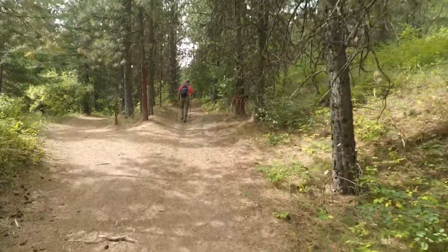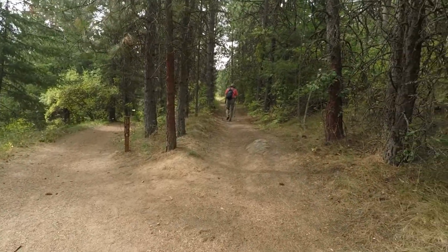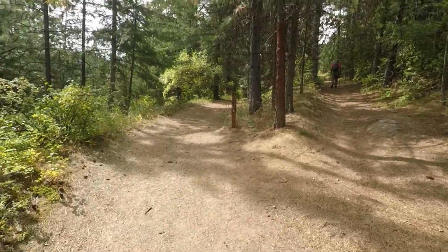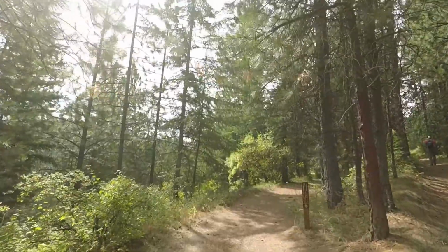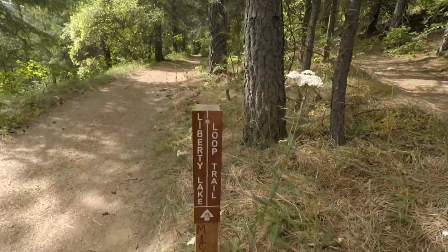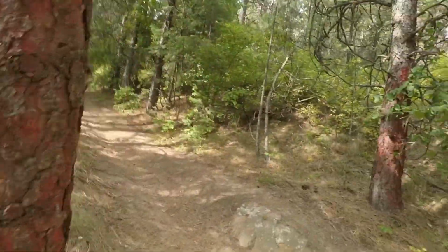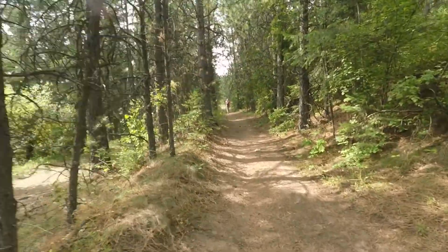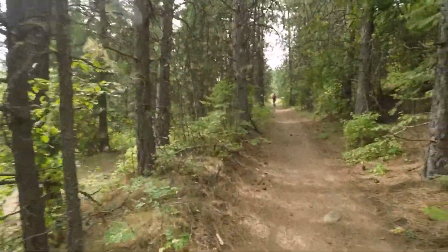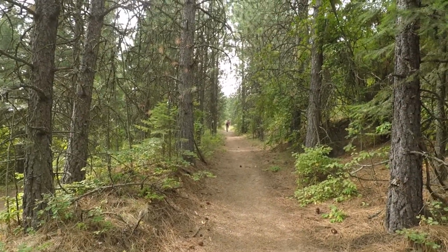Coming up to the cutoff, Edith's going to the right up towards the upper loop and Mica Peak. If you stay to the left, you'll stay on the Liberty Lake Loop Trail. That's to the left, and to the right, more uphill for a mile and a quarter, mile and a half, something like that. Here we go.